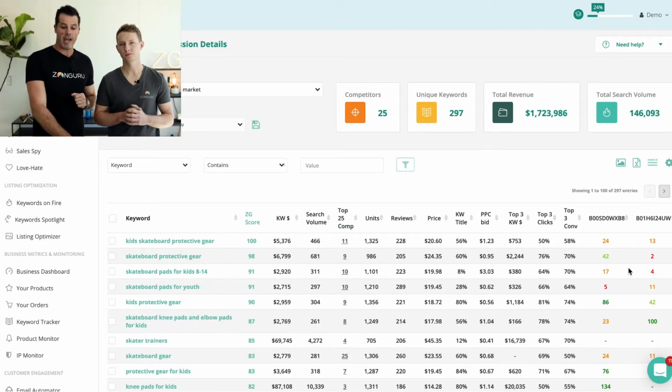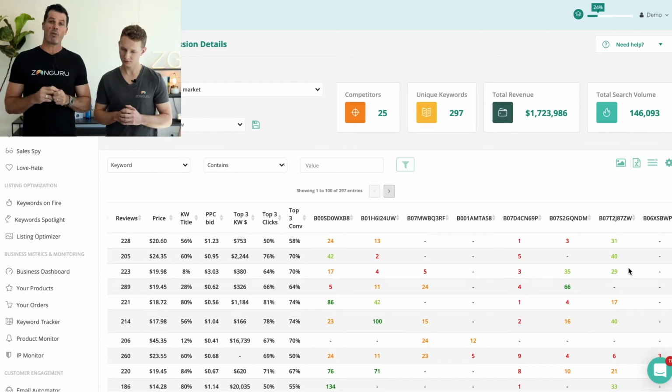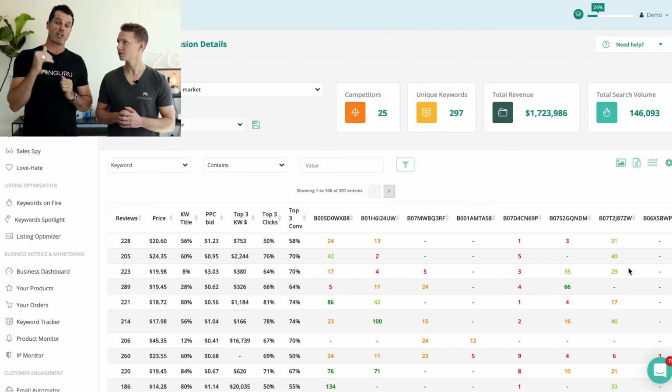And then finally, we have those top 25 ASINs, and we show the actual rank out of the top 200 positions, where they actually rank for that keyword. So it's a really interesting way, once you start to see an opportunity, to look at how competitive that actual keyword is for that category.